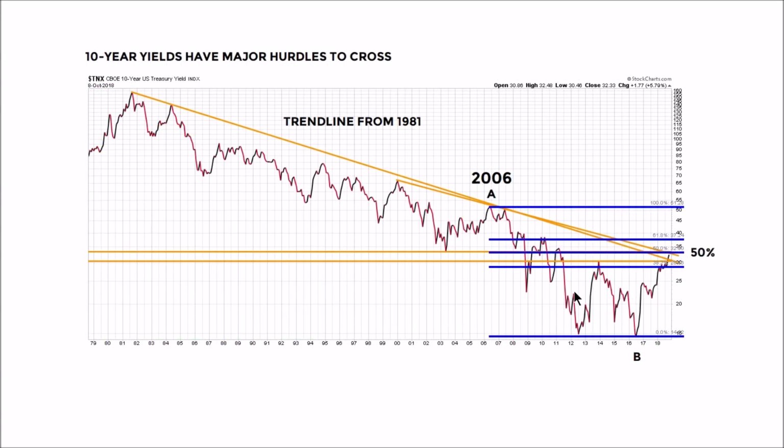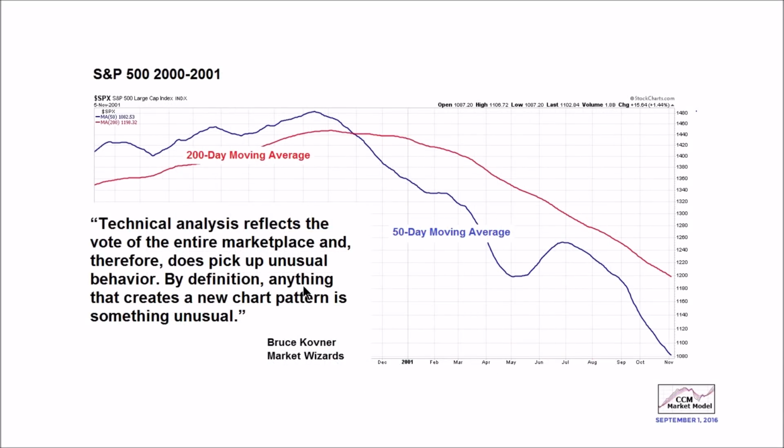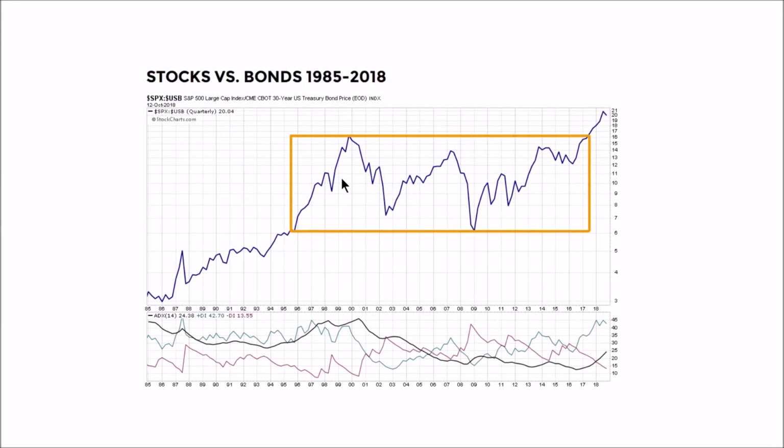We're really not looking at a chart like this very often. This is the chart that we're more interested in. The long-term breakout of stocks relative to bonds is still holding as of Friday, October 12th, 2018. And we know in technical analysis that anything that creates a new chart pattern is something unusual. Ratio comes up to this level and is rejected, resistance. Ratio can't even climb back to the same level and falls. Ratio comes back to the same level and breaks out. This is a new chart pattern relative to this, this, and this.